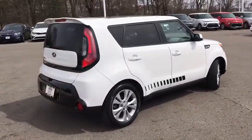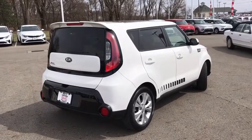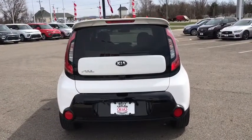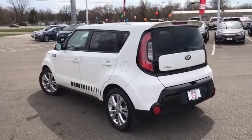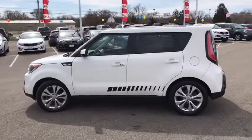Backup camera, stability control, Bluetooth, front wheel drive, cruise control, MP3 player, power windows, fog lights, fog lamps, trip computer, remote power door locks, tachometer, day and night rear view mirror, cargo area light, center console, Sirius satellite radio, outside temperature gauge, rear view camera, front reading lamps.